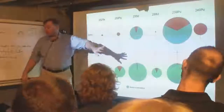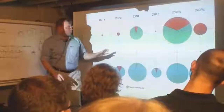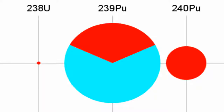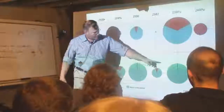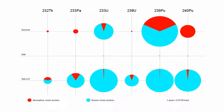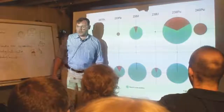So what you want is blue. Big blue is good. You want lots of blue, because when you hit these dudes with a neutron, you want them to fission. Okay, well look at plutonium. Wow, big target, right? But one-third of the time, it's just going to eat the neutron in thermal fission. That's not good. On the other hand, in fast fission, look at that. Wow. Well, it's going to fission almost all the time. We like that. But look how tiny. How many of these little dots are we going to need to add up to this size? We're going to need a lot.